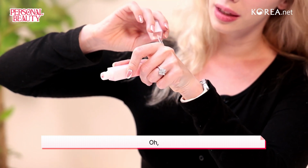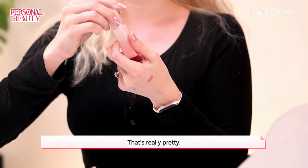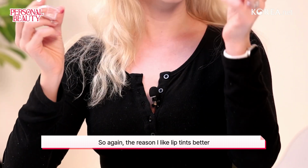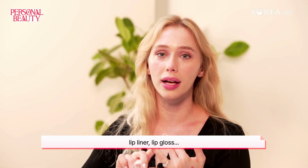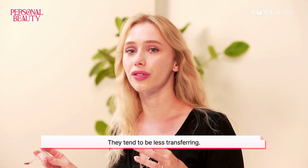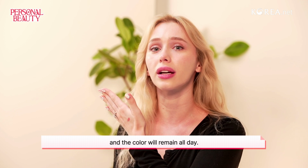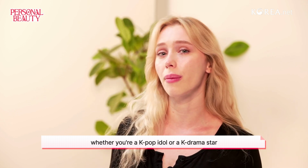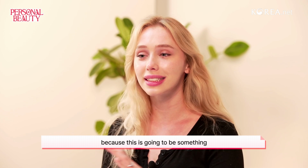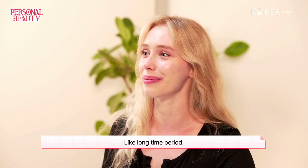Ooh. I quite like that formula. That's actually lovely. I'm gonna go ahead and put that on. That's really pretty. So again, the reason I like lip tints better than a typical lipstick, lip liner, or lip gloss is they tend to be less transferring. Even with certain lip tints, you can just do an outline, let it dry for about 10 minutes, and then wipe it off and the color will remain all day. So this would definitely be a good thing to have whether you're a K-pop idol or a K-drama star, because it lasts a long time.